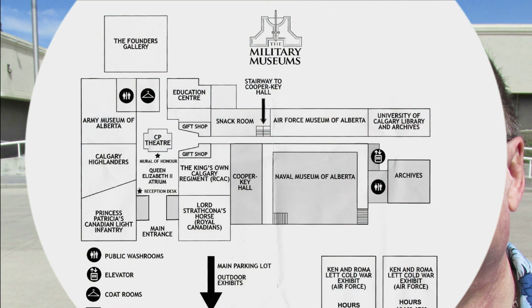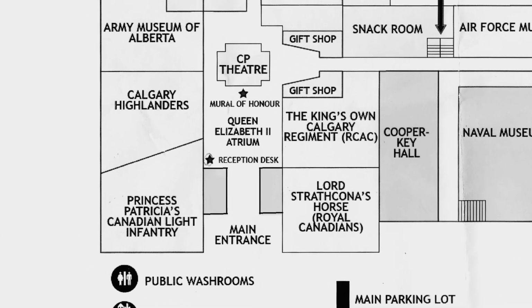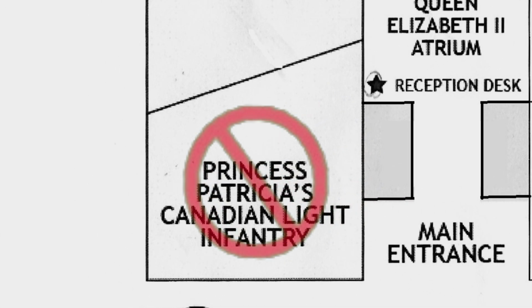When I acquired my ticket at the reception desk, I asked what I could and could not photograph in the building. I was told photos were permitted in any of the museum spaces except the PPCLI Museum at the request of the Princess Patricia Canadian Light Infantry, and so I will not show you anything in that museum.